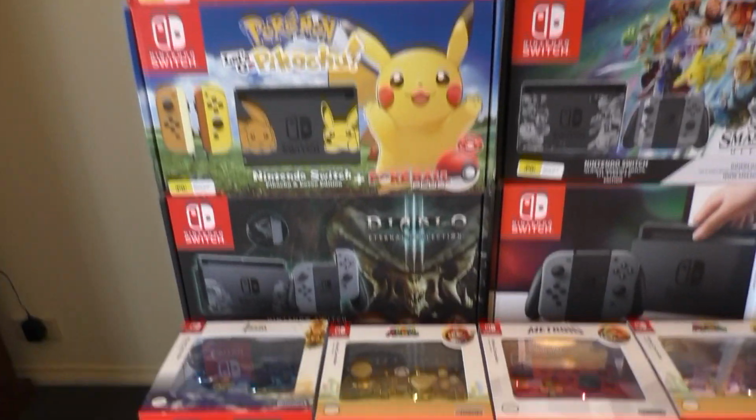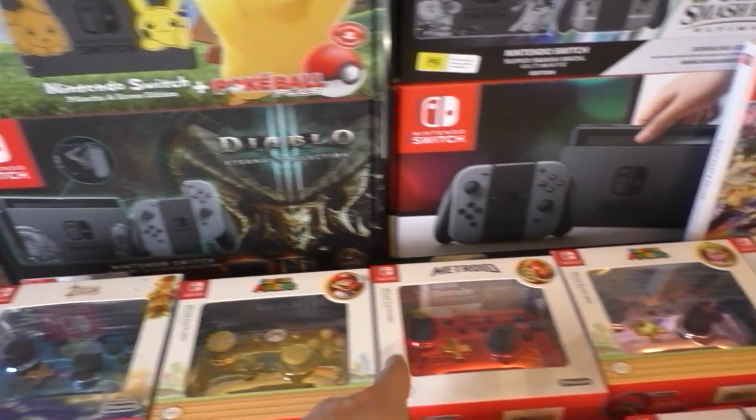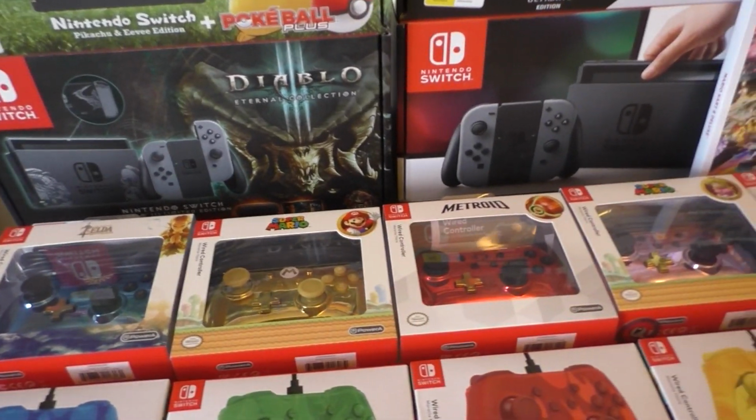We'll move on to my controllers. These four controllers, they're really cool, but I got them for Christmas, so I didn't have to pay a cent for them.